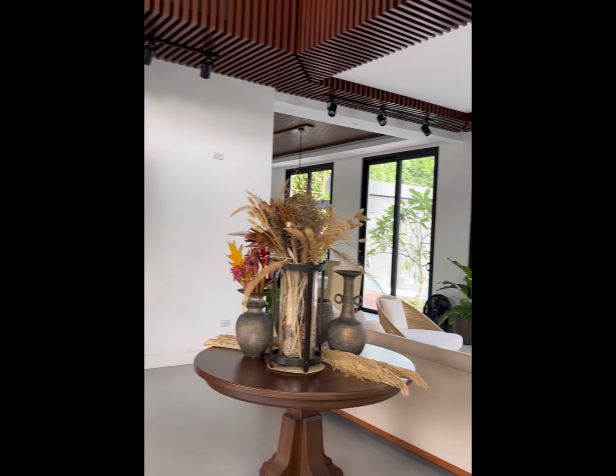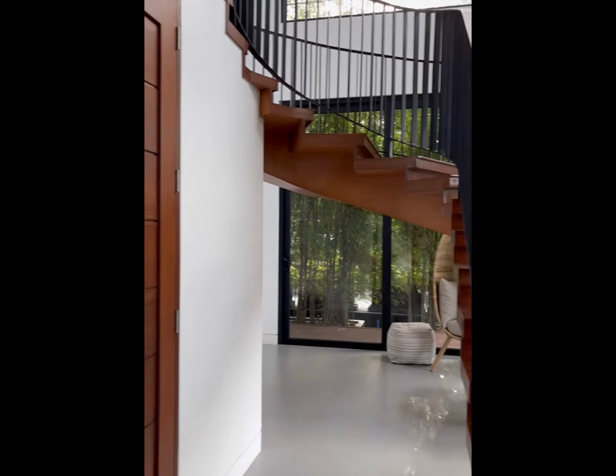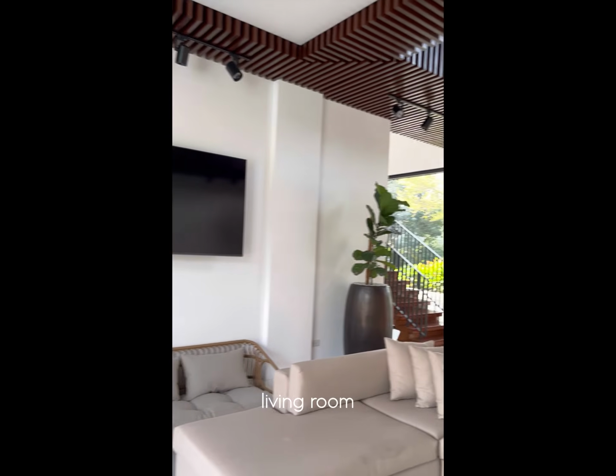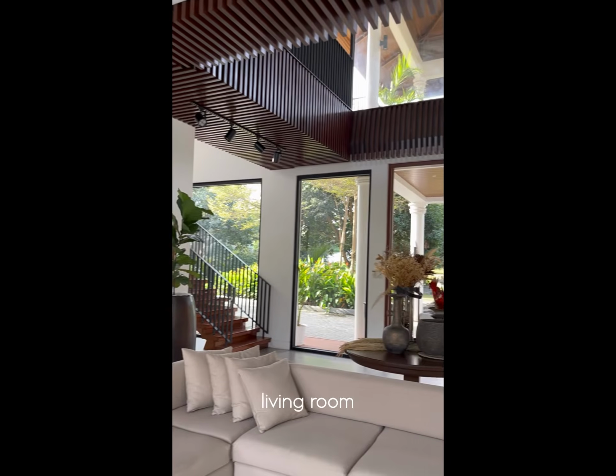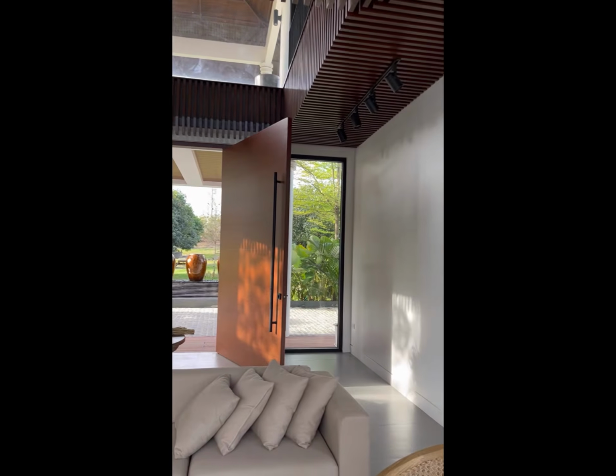This is the main villa, and as you can see, it is so beautiful. It has 2 floors and 5 ensuite bedrooms with full glass windows. So first is the living room. They have a TV on the wall and a big sofa that can sit a lot of people. You can see the greenery on one side and the pool on the other.